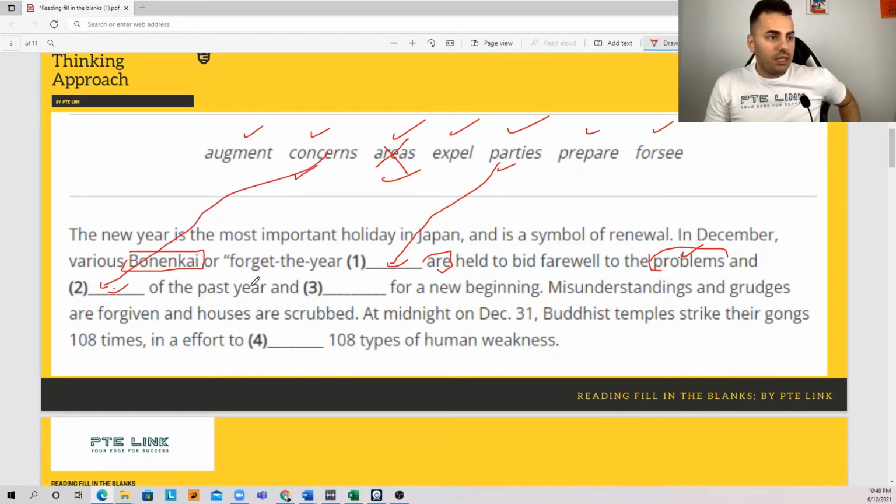Of the past here and for a new beginning. We get back to the parallel connection. Take a look, guys, here. To. This is the to infinitive. So those parties are held for two main purposes. To, number one, bid farewell to the problems and concerns of the past year. And this to infinitive is applicable here. I need another verb in the base form. Okay? To prepare for a new beginning.